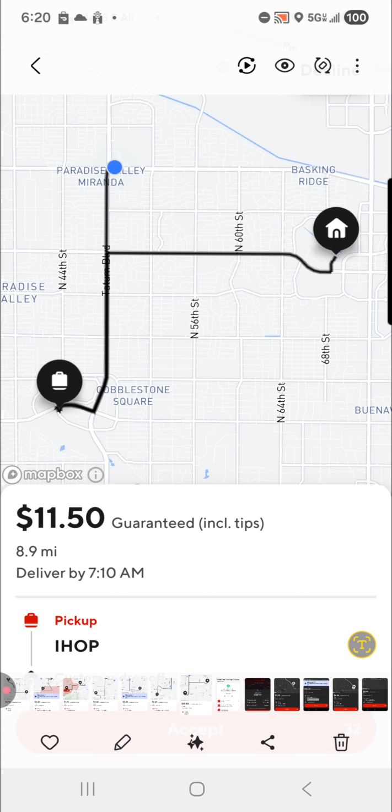I'm giving up my first 30 minutes of my shift, a loss of $10, just to be able to give this to you guys. So the way that I do this is that the offer value, like this $11.50, is the dollar amount of the offer, and it's going 8.9 miles. So I'm going to round this off just to make the calculations a little bit easier.